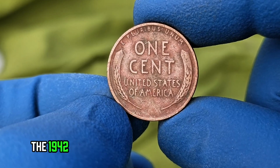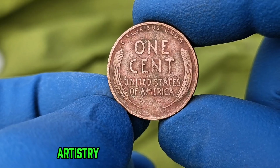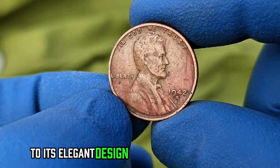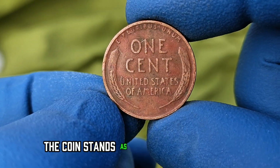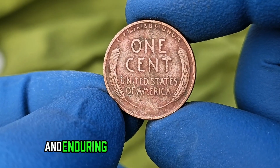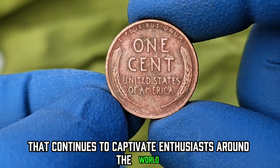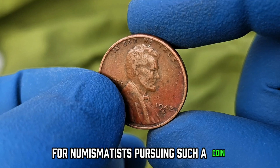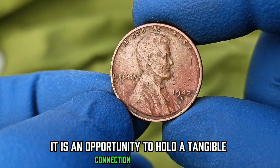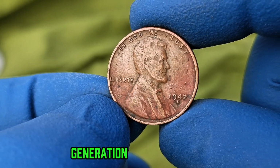The 1942 D Lincoln wheat penny without a mint mark represents a remarkable blend of history, artistry, and collecting excitement. From its origins during the wartime production era to its elegant design honoring Abraham Lincoln, the coin stands as a powerful symbol of American heritage. Its rarity, potential value, and enduring popularity make it a prized collectible that continues to captivate enthusiasts around the world. For numismatists, pursuing such a coin is more than simply adding another piece to a collection. It is an opportunity to hold a tangible connection to the past while investing in a timeless treasure that continues to fascinate collectors generation after generation.